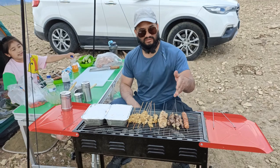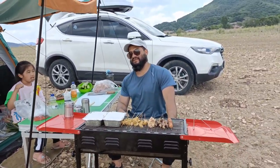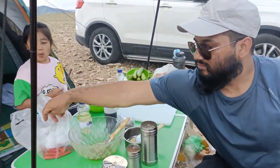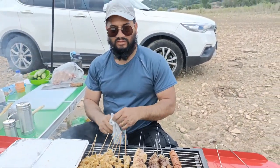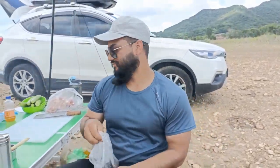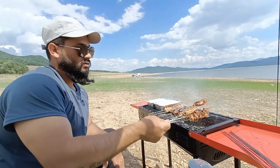Chicken wings, lamb, sauces. Here we have eggplant and mushroom, and a nice roll. There she has lean meat, beef lean meat. And we have cucumber, tomatoes. Here we have some more meat. We have even thumbs. This one is famous. Okay, later we can eat. Look, you can see it's moving. We can make it later. Got the chicken wings ready?